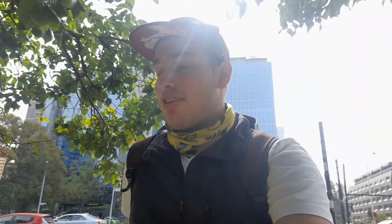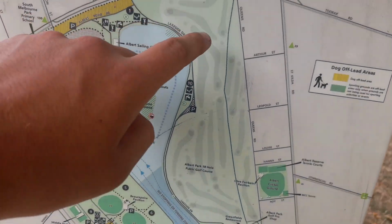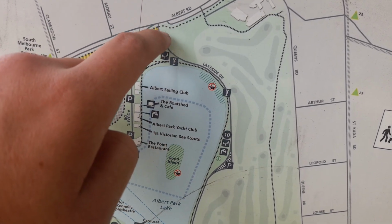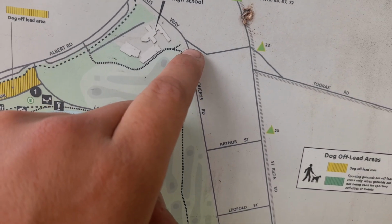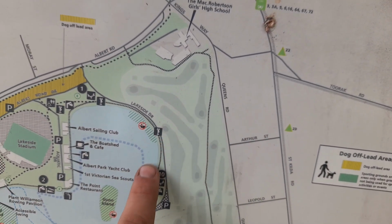Okay guys, so the point of today's video is to go to the Albert Park racetrack and see if we can find the street circuit and see what changes have been made so far. According to Google Maps, we are somewhere here, or maybe here actually, because that's the tram stop there. So we're about here, and we're actually not far from the circuit.